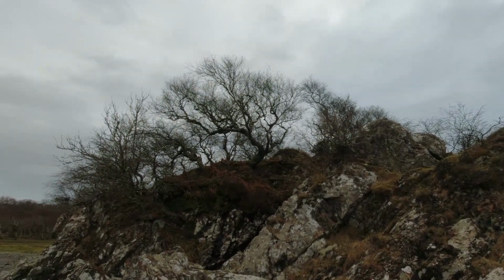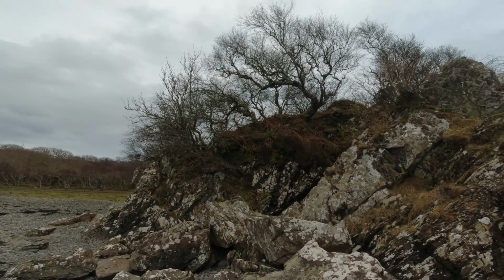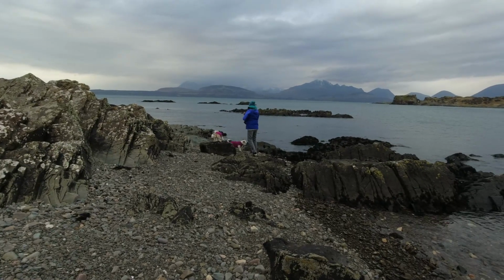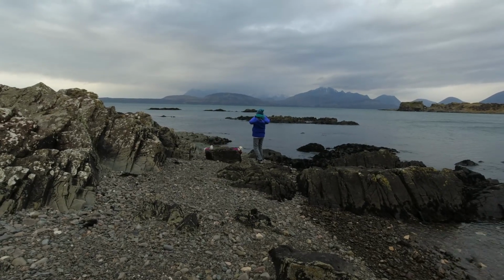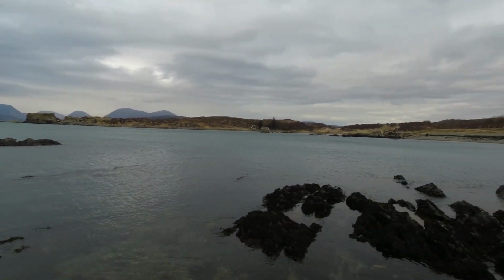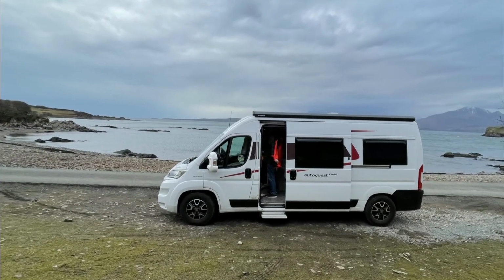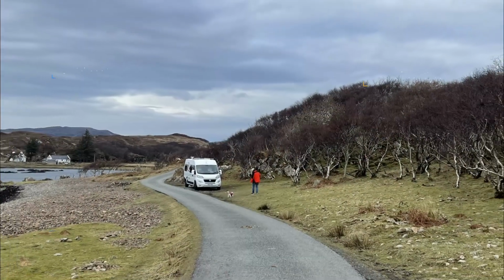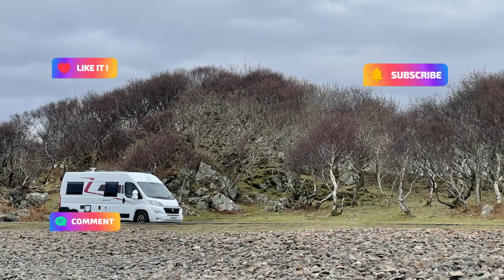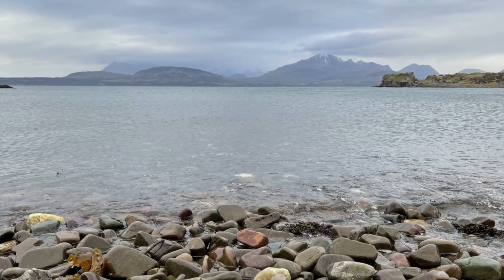Some of these trees are just hanging on in there in the rocks. Makes you wonder how they survive. This bay is excellent for off-grid camping, and regularly there are lots of camper vans here. However, be warned, the mobile phone signal is awful. But next time we're on Skye, we've earmarked this little area as a good place for a couple of nights.